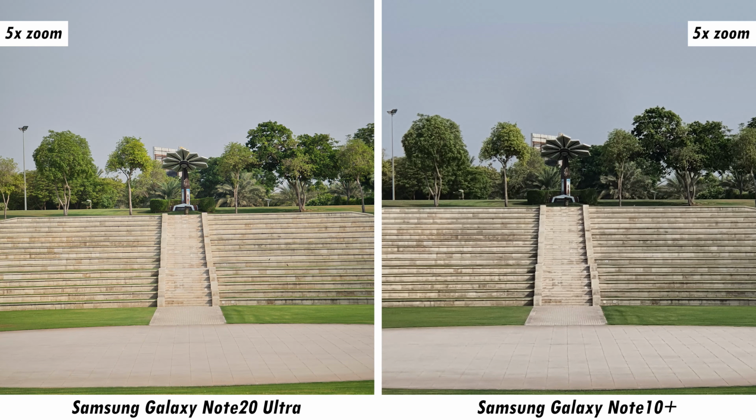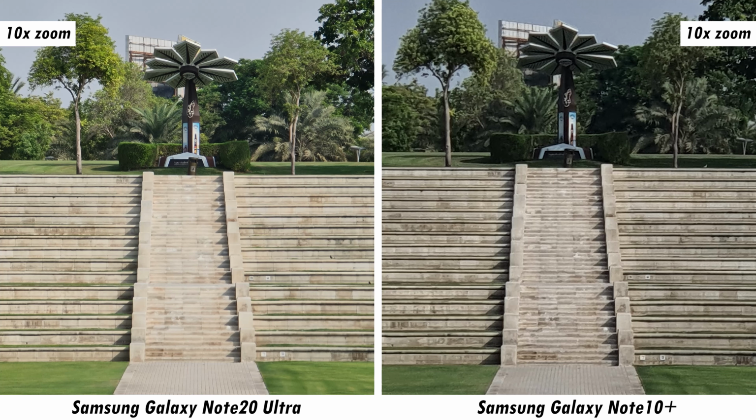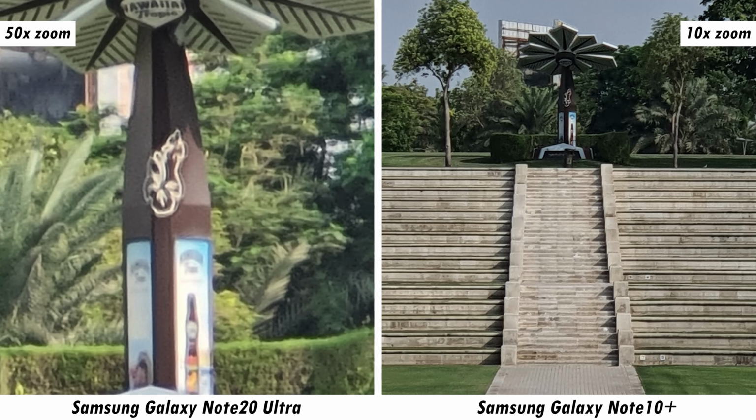But as we zoom further, especially at 5x zoom, the dynamic range captured from the Note20 Ultra sample is better than that of the Note10 Plus's. And this is evident when cropping in even further, with the Note20 Ultra retaining more detail in this case, showing that it is more capable at longer zoom distances over the Note10 Plus. At 10x zoom, it is much of the same story once again, and with the Note20 Ultra you can go all the way up to 50x zoom. However, you do need to be very stable when taking photos like this, and any movement results in blurry results.